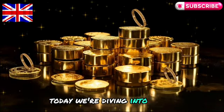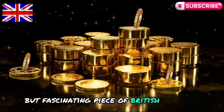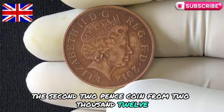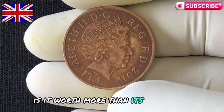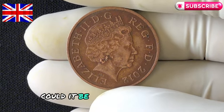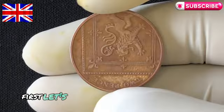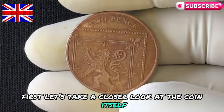Today, we're diving into a tiny but fascinating piece of British currency, the Elizabeth II 2 pence coin from 2012. Is it worth more than its face value? Could it be a hidden gem in your collection? Let's find out. First, let's take a closer look at the coin itself.